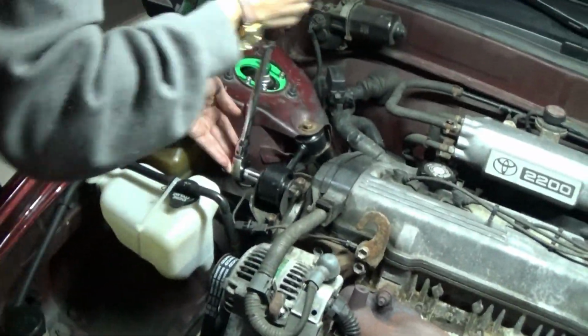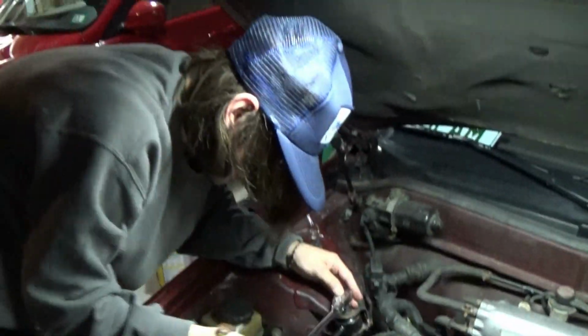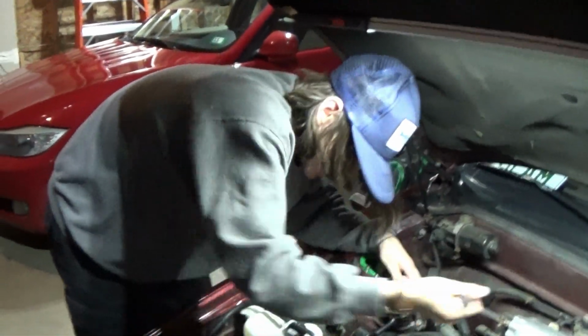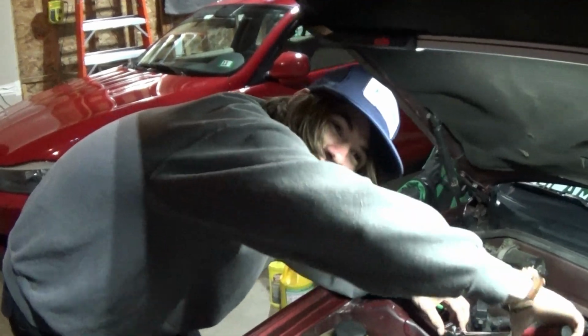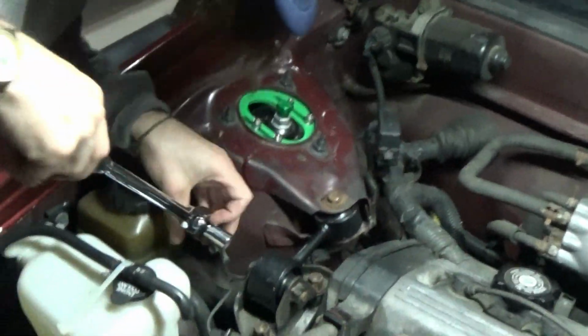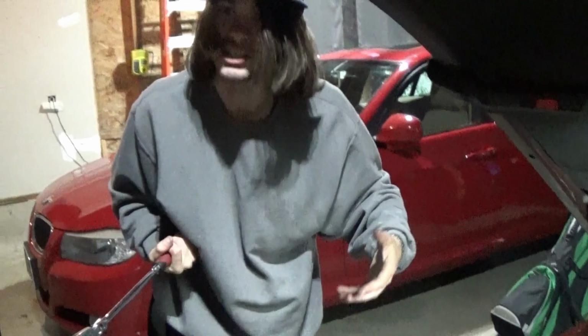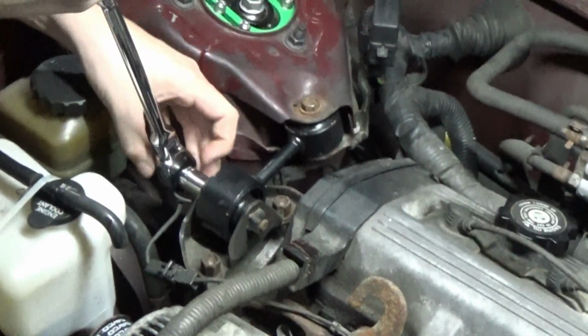Hey guys, Brett here. We just made chicken nuggets, and while Brett was gone, I just decided to start working on the Camry. Pretty much. I thought about removing the engine, but I just don't think I had enough time before he got back with the chicken nuggets. I'd say those are pretty good. If you want to inspect my work, sir.